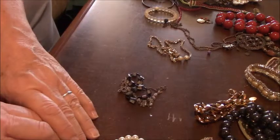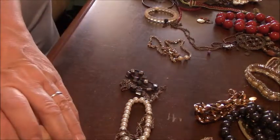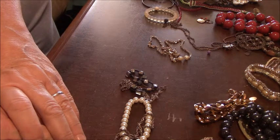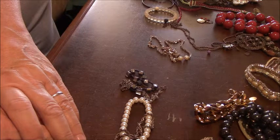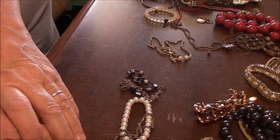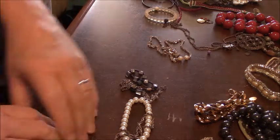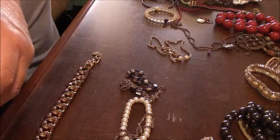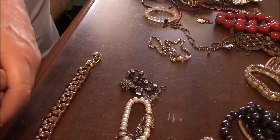This is the third box. And I have to say, considering I spent $69 on this for 10 pounds, I'm not sure. Now there's a few pieces that might help me make my money back.